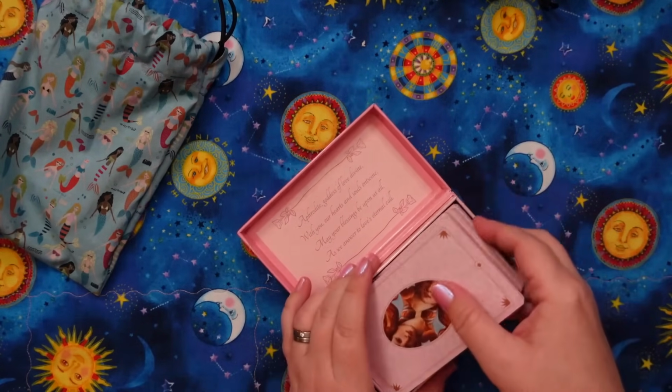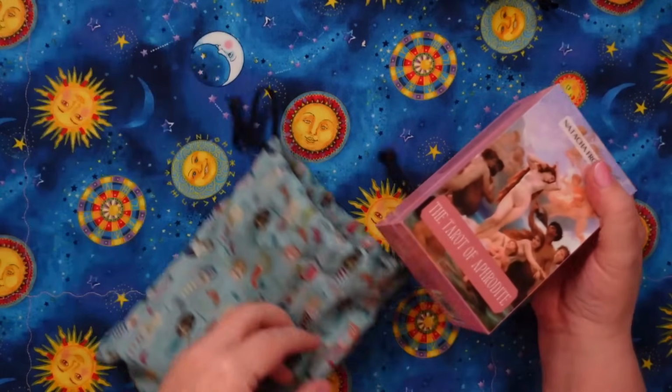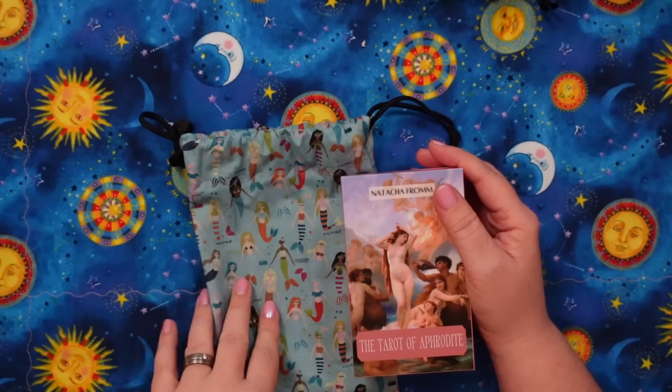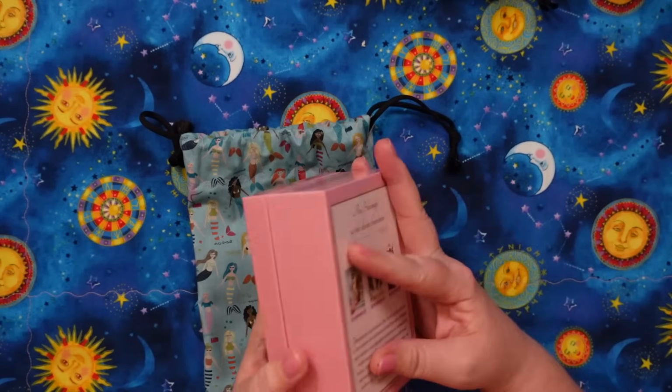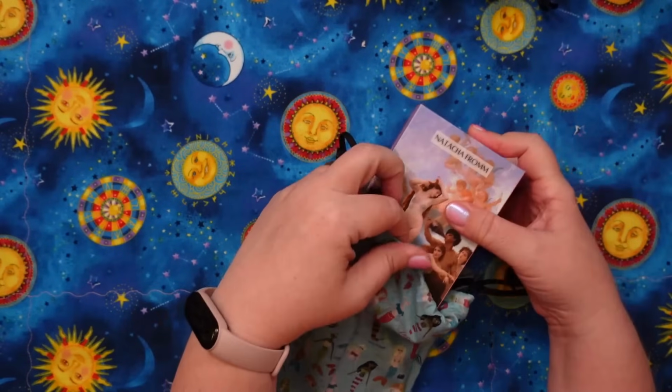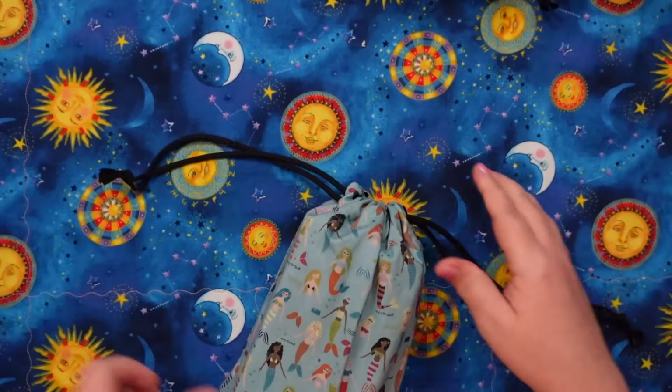So this is safe for now. We're going to keep an eye on it, but I think it's really beautiful. I do think I probably need a different bag, because as much as the mermaid vibes make sense, I'm forgetting that this has this lovely pink deck in it and not a mermaid deck. But anyways, the Tarot of Aphrodite.